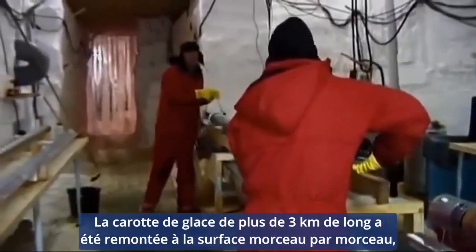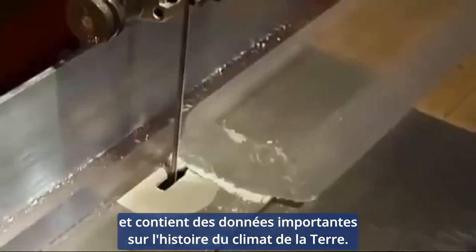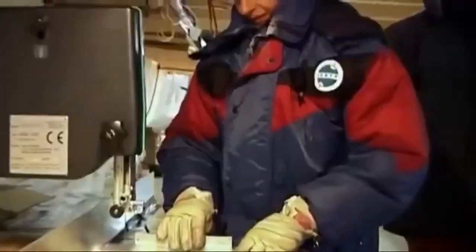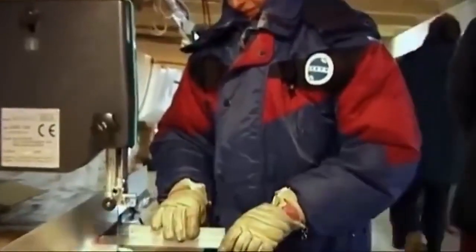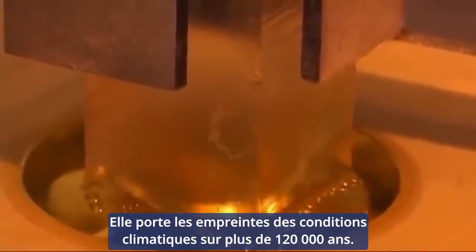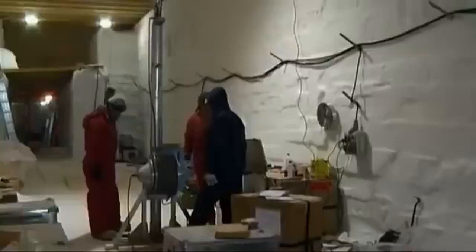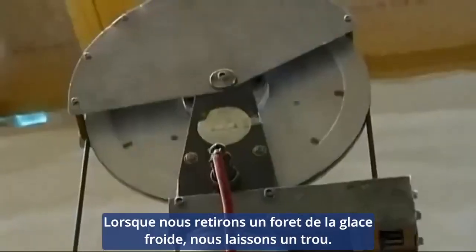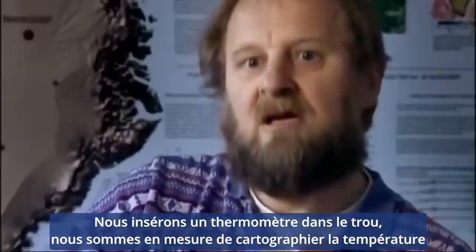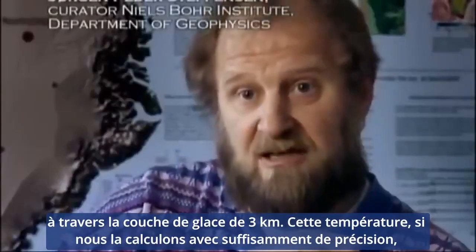The ice core, over 3 kilometers in length, has been hauled up to the surface piece by piece and contains important data on the history of the climate of the Earth. It bears the fingerprints of climatic conditions over more than 120,000 years. When we drill the ice core, we leave a hole, and we insert a thermometer in the hole. We are able to map out the temperature through the 3-kilometer ice sheet.